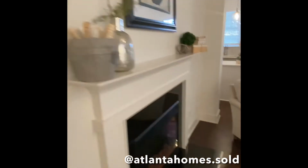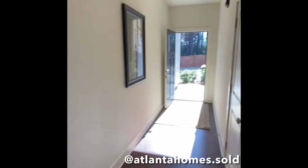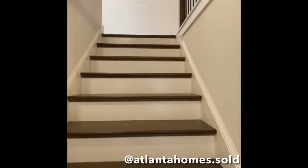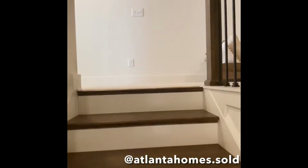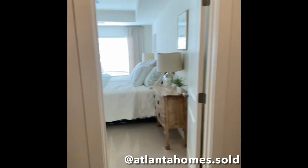Again, with this particular townhome community, the HOA, like I said, is $150. That includes exterior maintenance, front and rear lawn maintenance, termite bond, landscaping, streetscape, sidewalks, all that good stuff. So we're going upstairs to our second floor.